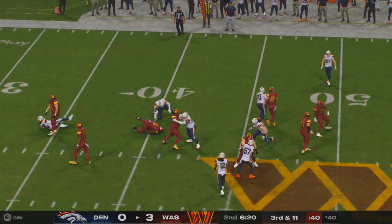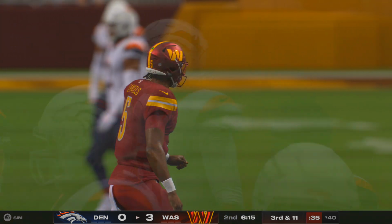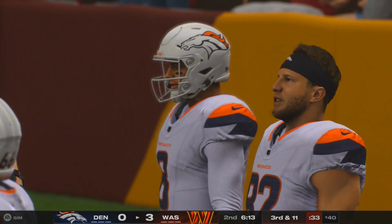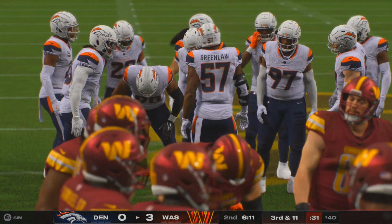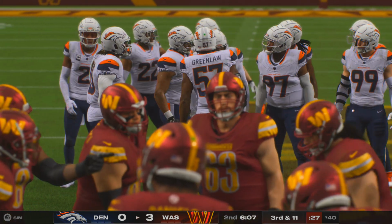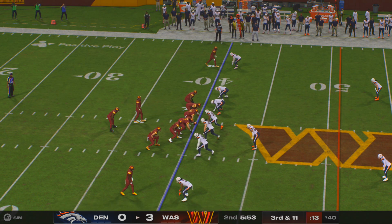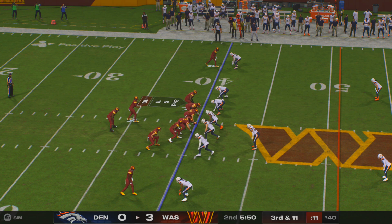Robinson with another carry. And they get him behind the line, so that short gain on 1st down is quickly negated. They wind up losing a couple there, so they go behind the original line of scrimmage, and now 3rd and 11 coming up. Backed up here, tough spot, needing 11 yards to pick up the first.